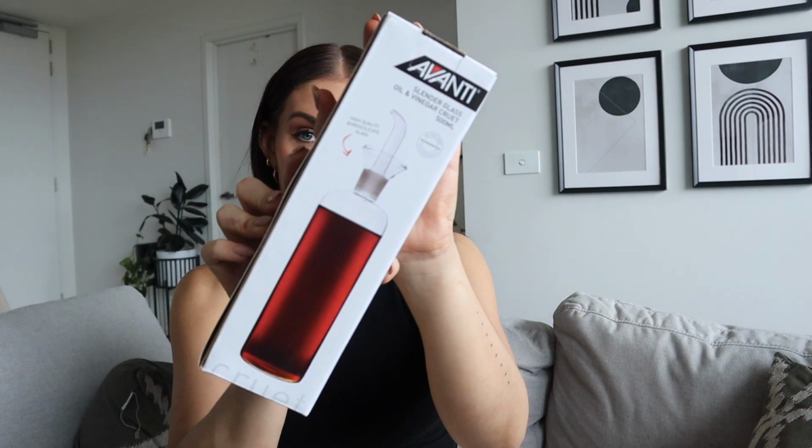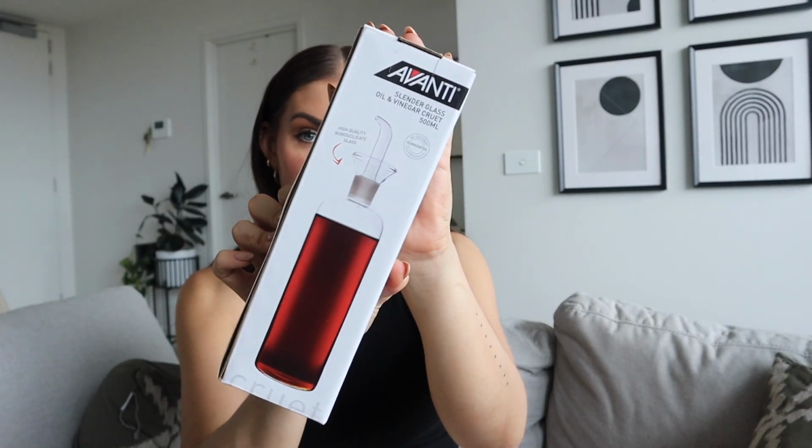So I got these vinegar bottles just off Amazon. Amazon is so good, honestly. They literally deliver stuff to you the next day, and the delivery people are always so nice, and they'll try and hide it somewhere for you, because for me, being in an apartment building, I need them to put it somewhere where it's going to be safe. But these were only $15 each. They're 500ml bottles, and I think this will be perfect for what I need.